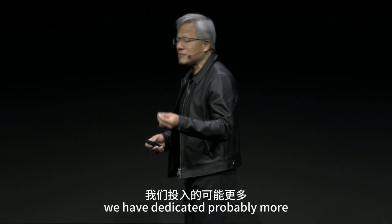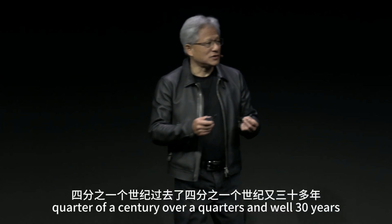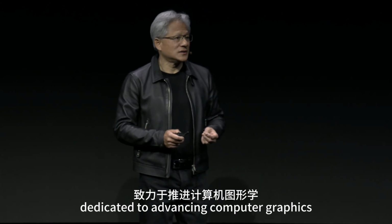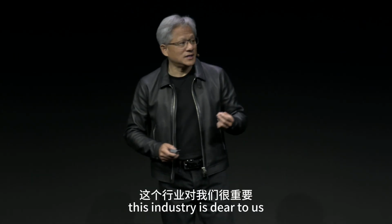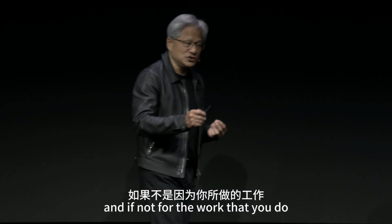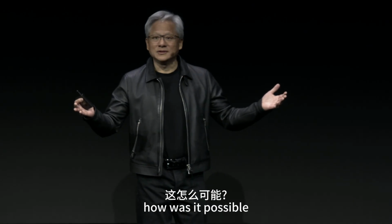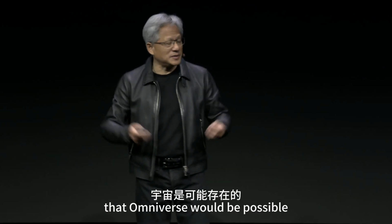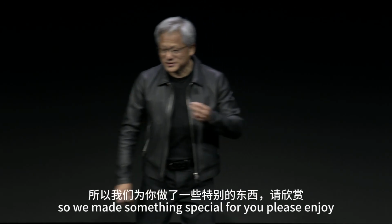We have dedicated probably more time, more engineering, more R&D, over a quarter century, well, 30 years, dedicated to advancing computer graphics. I don't know any company who has invested so much. This industry is dear to us. The work that you do is dear to us. And if not for the work that you do, all of you who come to SIGGRAPH each year, how is it possible that AI would have achieved what it is today? How would it be possible that Omniverse would be possible or OpenUSD would be possible? So we made something special for you. Please enjoy.